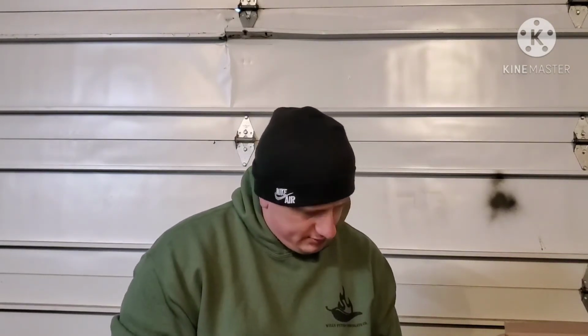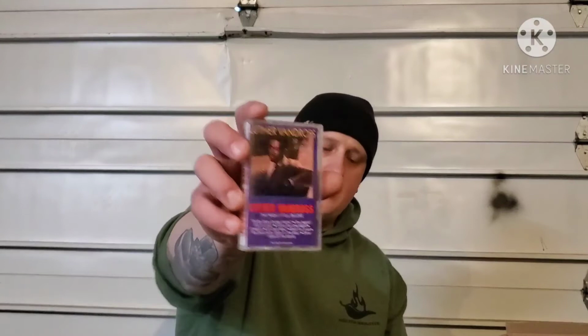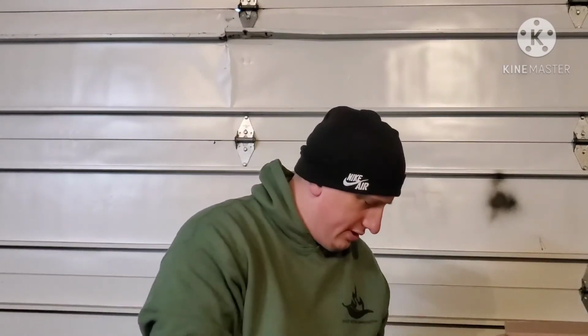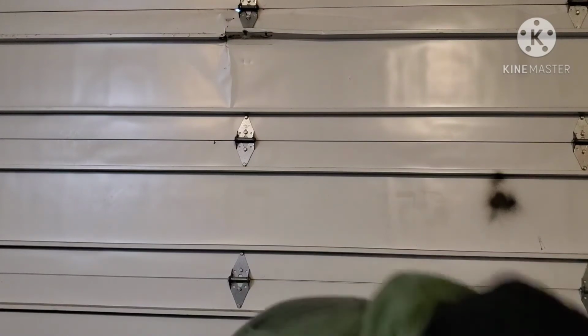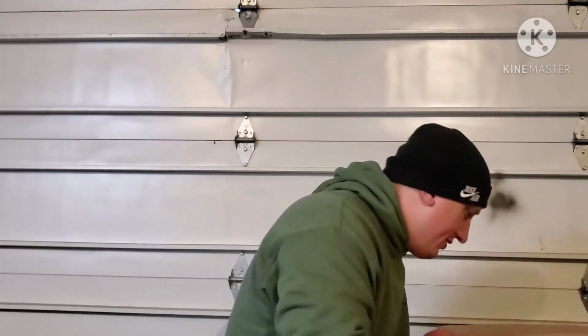Anita Baker, Andy Williams. I don't know who that is really. I don't know why I grabbed that one. Andy Griffith, Patsy Cline, Luther Vandross, Nat King Cole, and The Sound of Music soundtrack. So kind of different ones. Some good different genres in there.